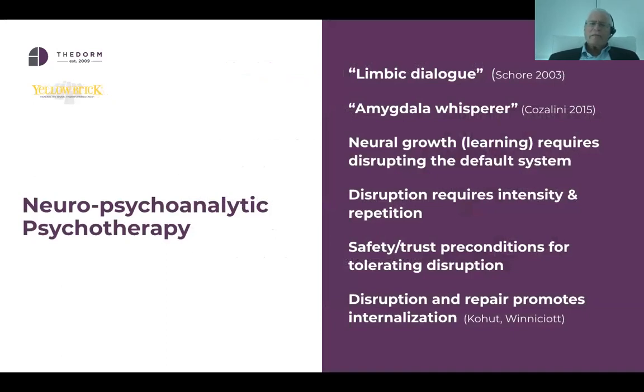So the technique in response to these involves what Shore calls trying to establish a limbic dialogue, which is about how to relate beyond the words, and what Cozzolino calls becoming an amygdala whisperer. And here it's important to remember some of your basic neurophysiology and neuroanatomy, because neural growth, which means new dendrites appear, requires disrupting the default system. Okay, axons don't grow dendrites unless the default is disrupted. And what creates disruption? It's intensity, it's novelty, and it's repetition of those intense and novel new experiences.